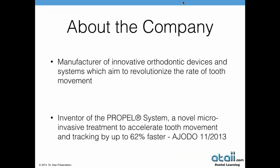And for me, any company that is going to be in my practice, that is going to be my partner, any company that is going to help my dentistry become better every day, I need to make sure that it's not only innovative, but it's revolutionizing the movements.